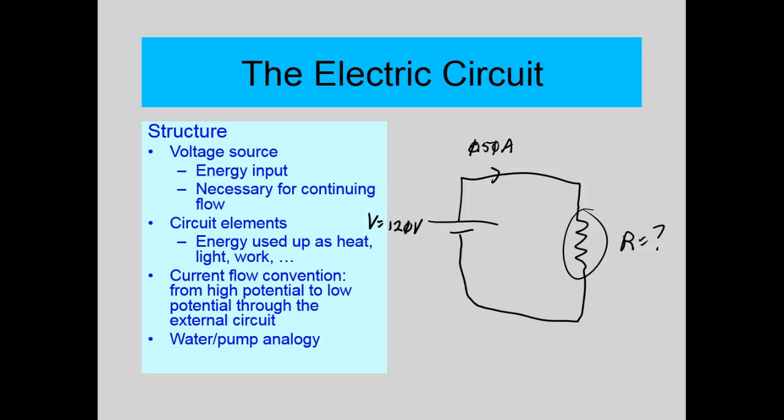How would you determine that? We have to change the formula V equals IR. Yeah, and what would you change it to? R equals V over I. Perfect. And V is 120 volts. I is 0.50 amps. And what would be your resistance? 240 ohms. Okay, good. Excellent.